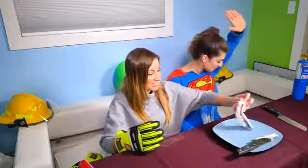I want to try that toothpaste. It looks like marshmallows. Tastes like toothpaste. Yeah. I want to squish it. Like, look at this.